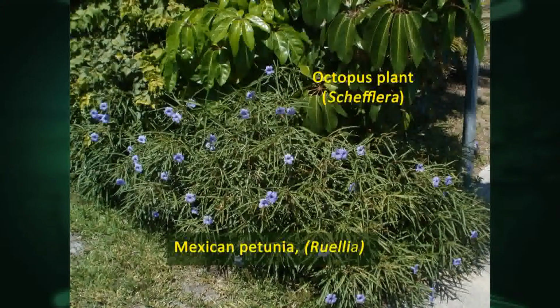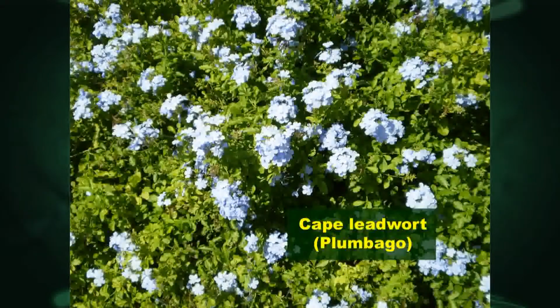I've seen it growing in the southwest and deserts. Here it's in Florida. I grow it in water up here and bring it in over winter. It just serves many types of climates. In the back is the octopus plant or Schefflera, the umbrella plant that we grow indoors, growing outside there. It's a landscape plant. The Cape Leadwort, beautiful blue flowers, one of the few with that. And again, in springtime into early summer, you see that in bloom.